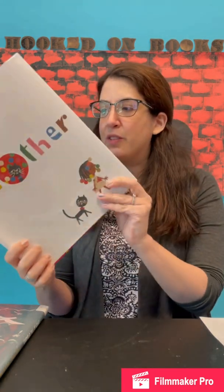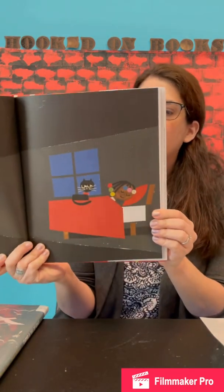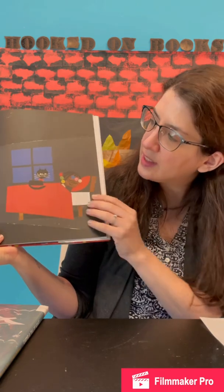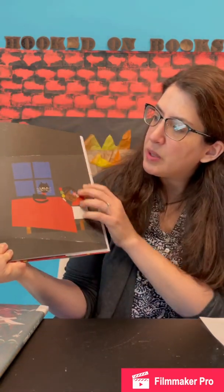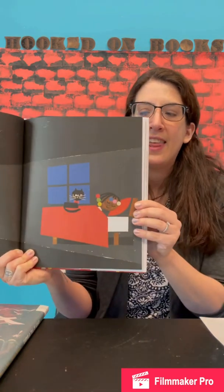It's very beautiful. You can really see his style in here. He does a lot of collage work. That means he cuts out different pieces of paper and layers them on top. He also uses paint, and then he does a little bit of computer digital fixing at the end. It's a very nice style he has.